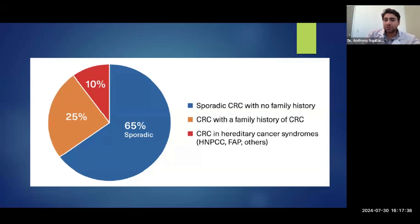But 25% have a family history of colorectal cancer. And so those patients, I put a little star around, these are the patients that give us a little signal, right? This gives the primary care doctor and the colorectal surgeon, the GI doctor, a signal that on that history that we take, these are the people that we really, really need to also hone in on, especially if they're younger.